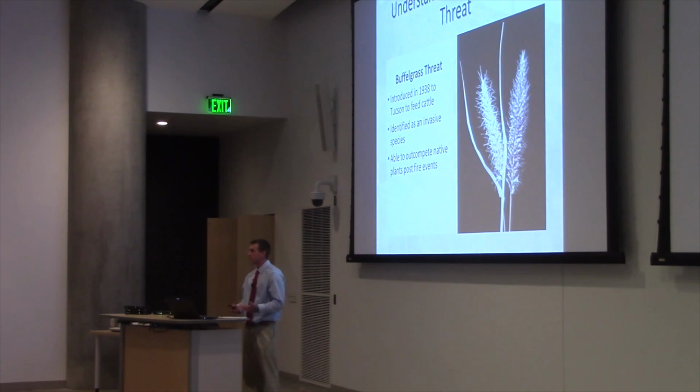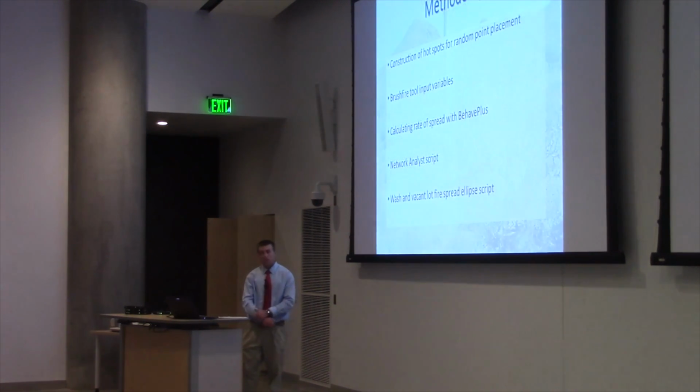For those of you less familiar with buffelgrass, it's an invasive plant that was brought to Tucson by the Soil Conservation Service in 1938 as a way to feed cattle and control erosion. Natural vegetation in the Sonoran Desert has a very low tolerance for fire, yet buffelgrass loves fire. That's because after a burn, it's reduced to a tiny stem with nodes, allowing it to regenerate leaves and disperse seeds more quickly than the neighboring native plants.